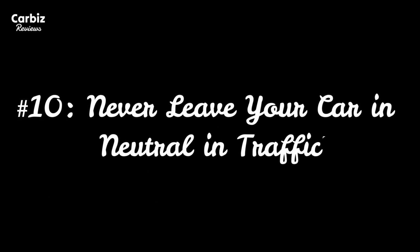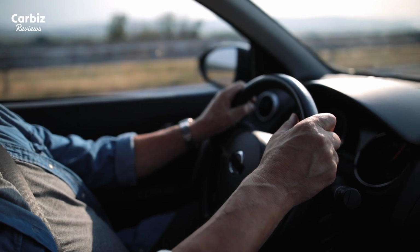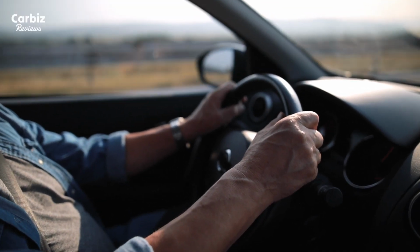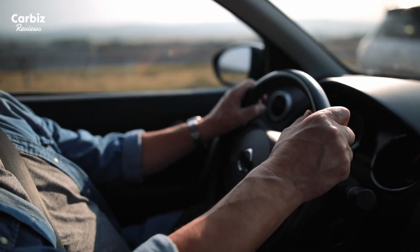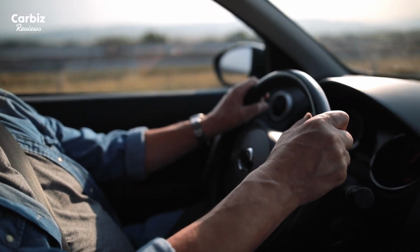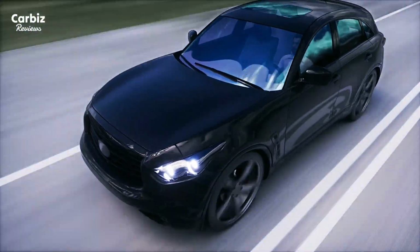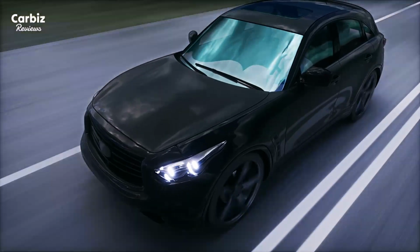Number 10. Never leave your car in neutral in traffic. Here's why. Shifting into neutral while stopped in traffic might seem like a way to ease stress on your car, but it actually creates safety risks and mechanical strain. Unlike drive, where the transmission stays engaged and ready to move, neutral disconnects the engine's power from the wheels, leaving you vulnerable in critical moments. One of the biggest risks? Loss of control.